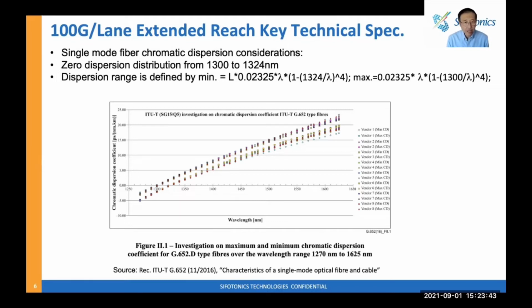In the ITU standard, the dispersion range is defined by taking the slope of the dispersion and also considering the zero dispersion point. So you come up with this formula for minimum and maximum over the distance.